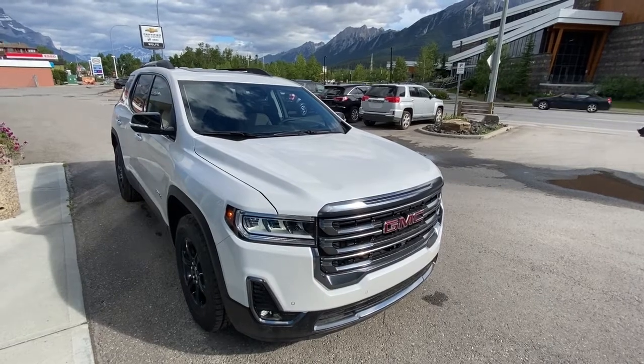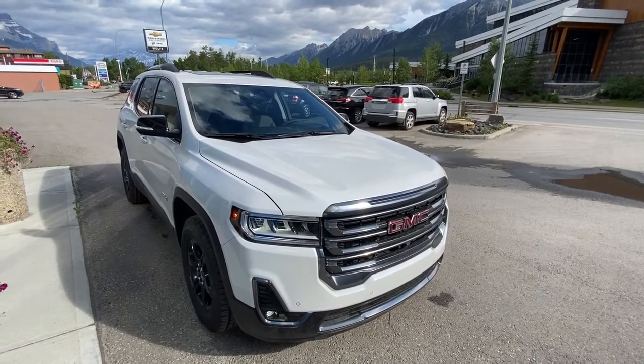Today we're looking at a 2022 GMC Acadia AT4.